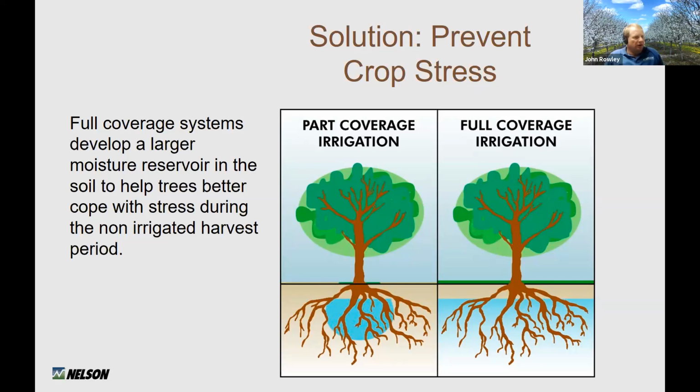Some crops have a period of time where during the harvest you're not able to irrigate, like tree nuts, which are dried on the orchard floor and then windrowed and picked up. In some areas, it's been well demonstrated that a full coverage system will fill a soil reservoir, and then as the tree goes through that harvest period of no irrigation, it can withstand that time period a lot better because there's a large reservoir of moisture down below the surface of the soil. Another approach that's really good is your dual system. So you run your drip system while your nuts are windrowed and you're waiting to get them picked up.